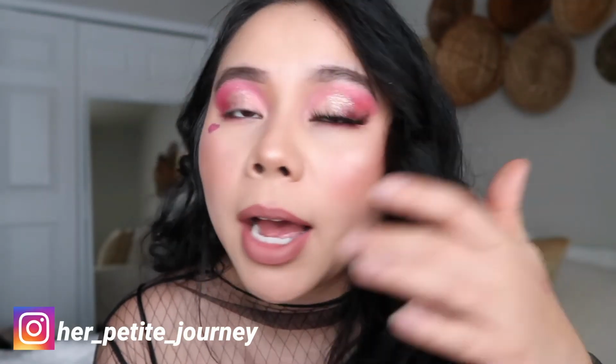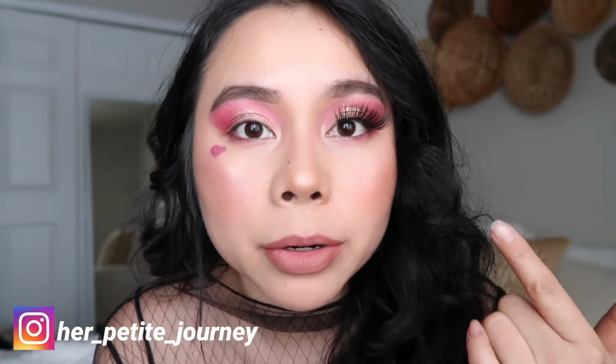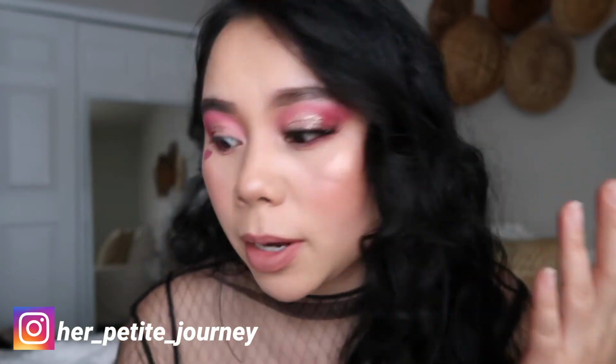So I have the fourth pair on and I actually like this pair a lot better than the third one that I thought I was going to like more. This one looks a lot better. It matches my eyes better as well. Yeah, I do like this one a little bit better. So this is without the lashes, with lashes. I'm gonna apply the second lash on and I'll be right back.